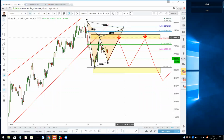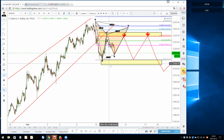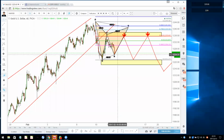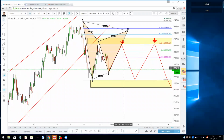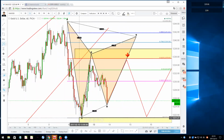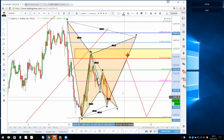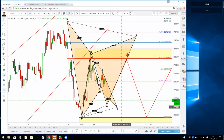However, it doesn't really confirm that the gold will rally from 1224 to 1239. If you buy here, because this is a high location and the trend is going down, that's quite risky, right? So I don't really prefer to trade the CD leg, unless at the C point you see another harmonic pattern. For example here, you see another harmonic pattern and you want to trade this CD leg. That's okay, because you are trading the D leg.